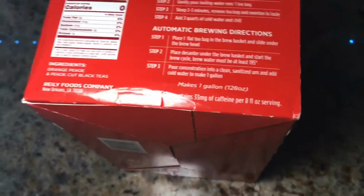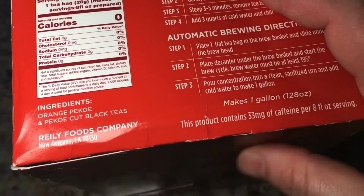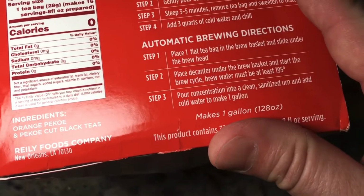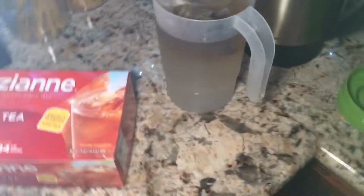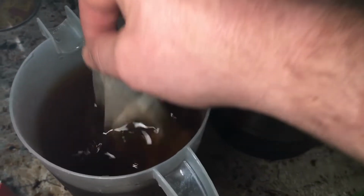And if you're curious what type of tea is in some Luzianne iced tea, specially blended for iced tea, hot brew tea though, it's orange pekoe and pekoe cut black teas. So I guess they're both black teas. So we're gonna let that go. We're gonna let it steep 3 to 5 minutes. I'm gonna go the full 5 minutes. Oh, you can see it releasing. Oh my goodness, you guys. You can see it releasing.